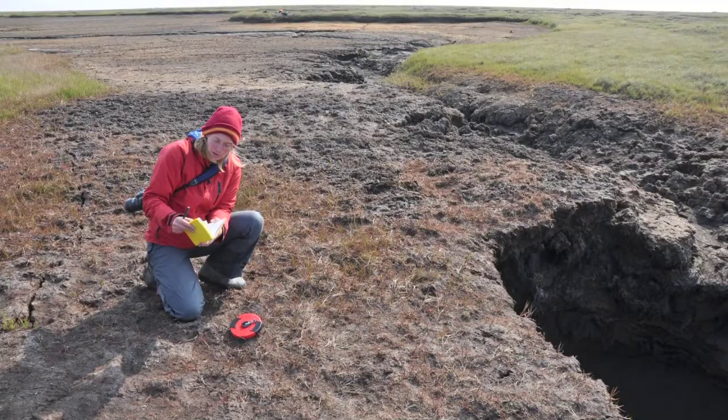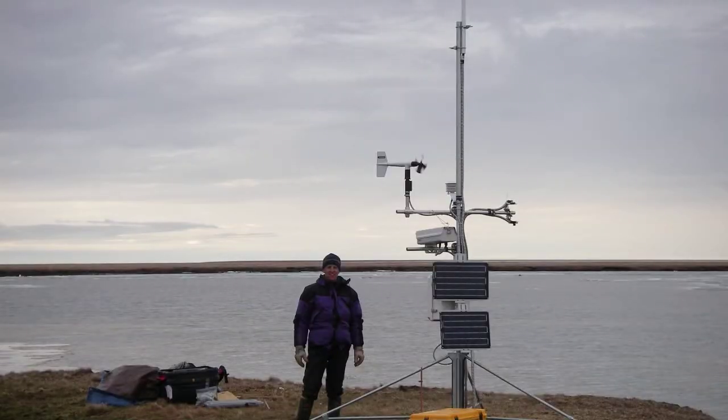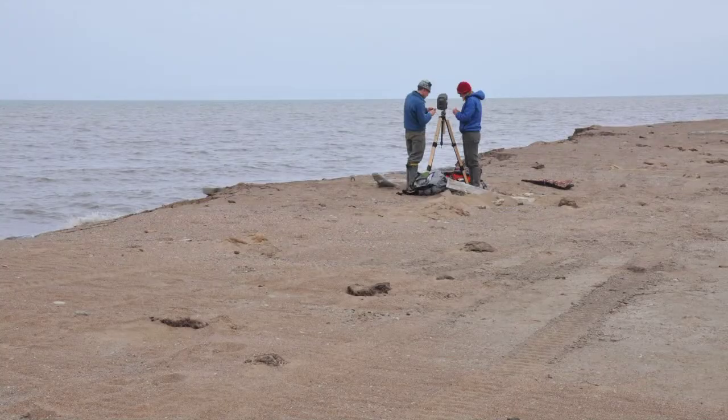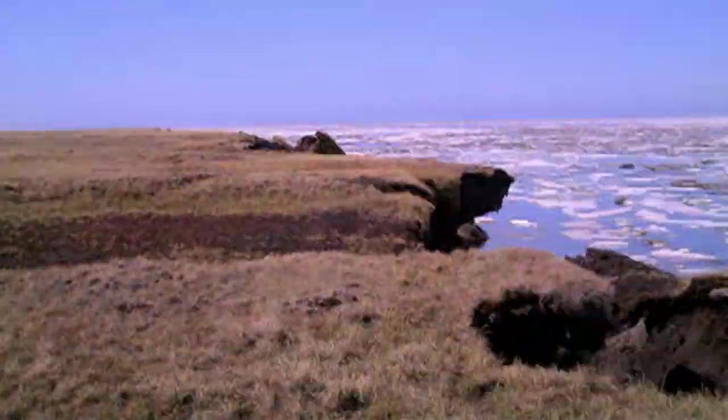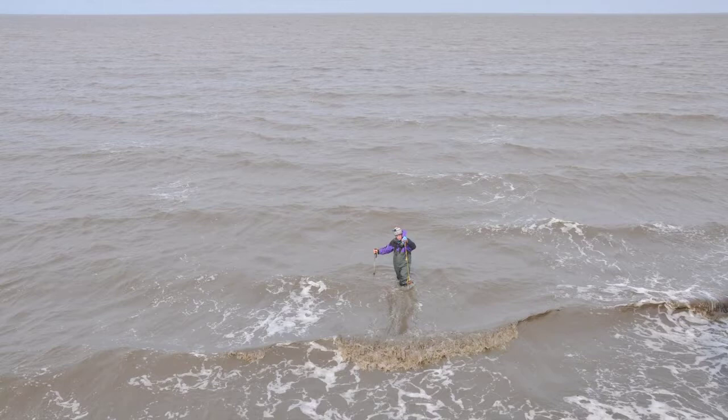In both summers that we've been up there, we deployed a variety of instruments. 2 big MET stations, weather stations, and time-lapse cameras to capture the retreat of the bluffs. We also walked the edge of the coastline for kilometers with a detailed GPS so that we could get a map. The tool that we deployed this year in the ocean was bottom-mounted wave sensors.